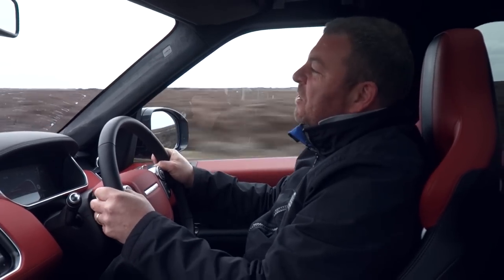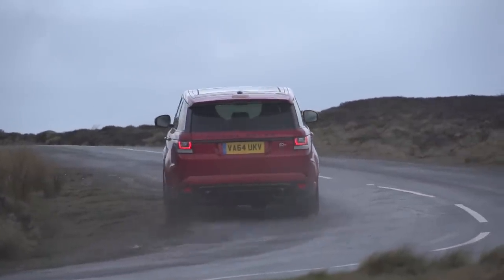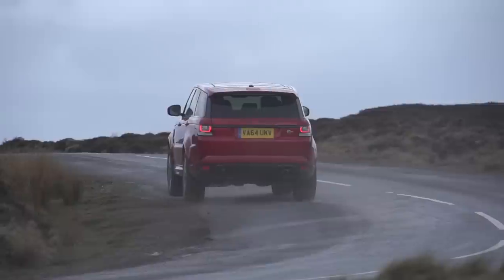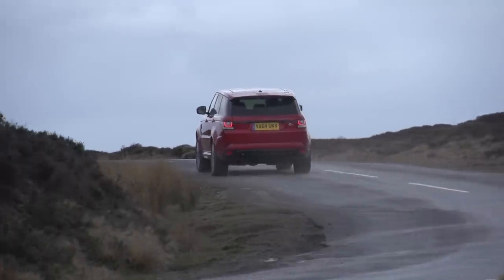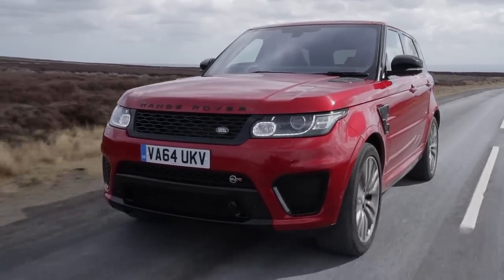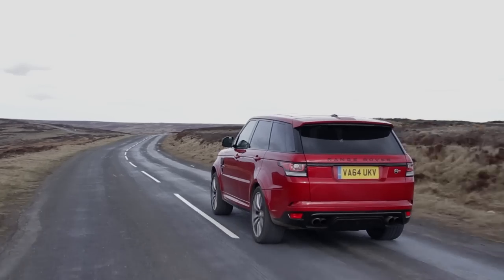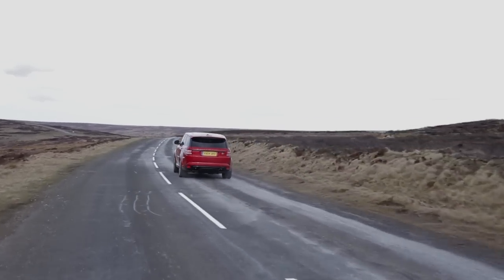Okay, I think it's time to calm down a bit and maybe alight to a track just to really see what you can do with this thing. I suspect that it's going to be just as much fun on the track as it is on the road, which is a kind of mad thing to say about a Range Rover, but I don't know. Let's go and see.